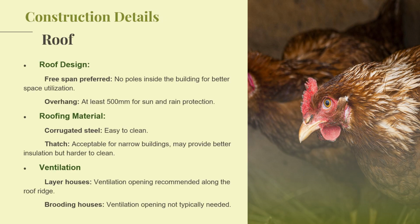Roof. Roof design: free span preferred, with no poles inside the building for better space utilization. Overhang must be at least 500 millimeters for sun and rain protection. Roofing material: corrugated steel, easy to clean. Thatch: acceptable for narrow buildings. May provide better insulation, but harder to clean.